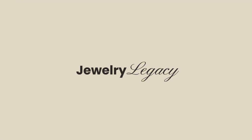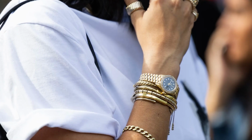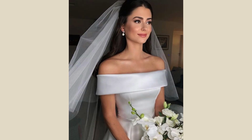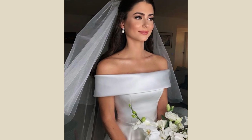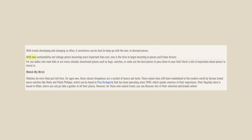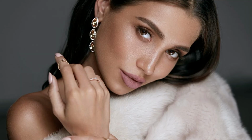Building a jewelry legacy. Jewelry is more than adornment, it's a personal archive. Your gold hoops might remind you of a milestone birthday. Your dainty necklace could be a gift from someone important. Your pearl studs may have been worn on your wedding day. And your watch could have been with you through every major career achievement. These pieces last because they're not tied to one specific fashion moment. They evolve with you. Invest in the best quality you can, take care of them, and they'll not only elevate your style today, but also become part of your story.